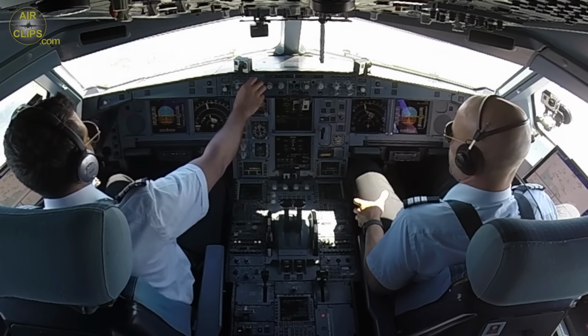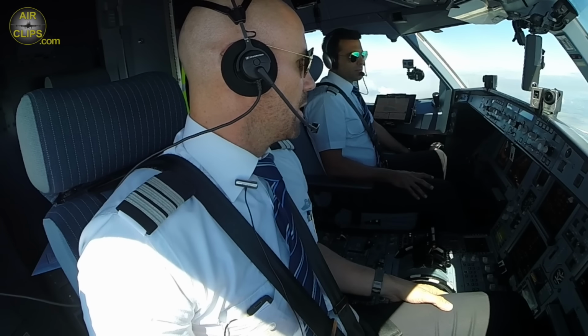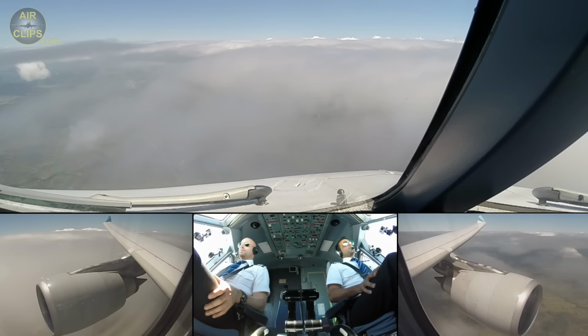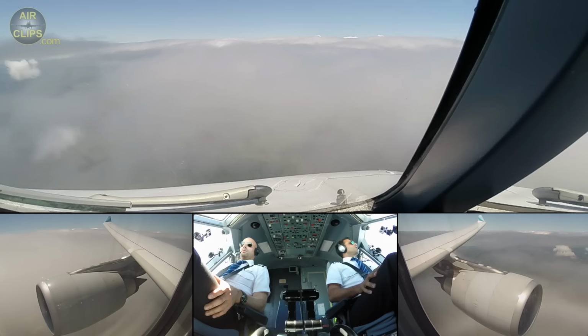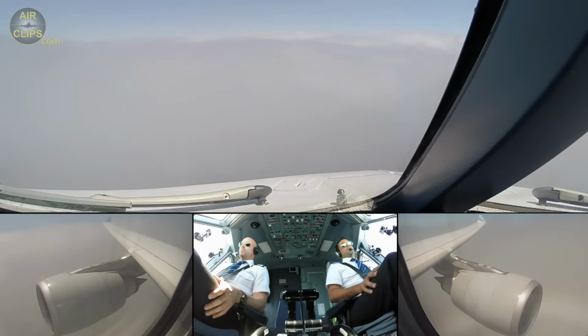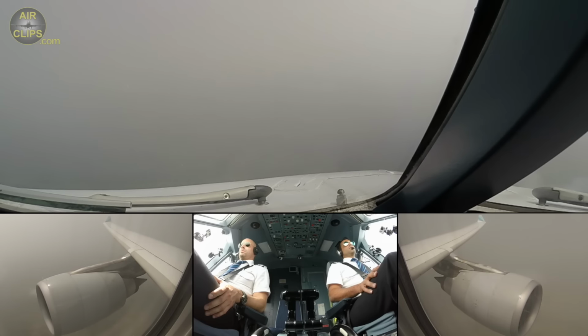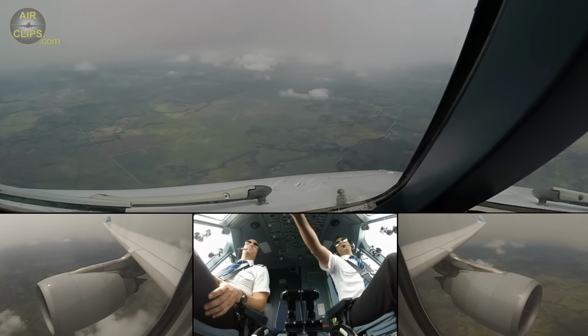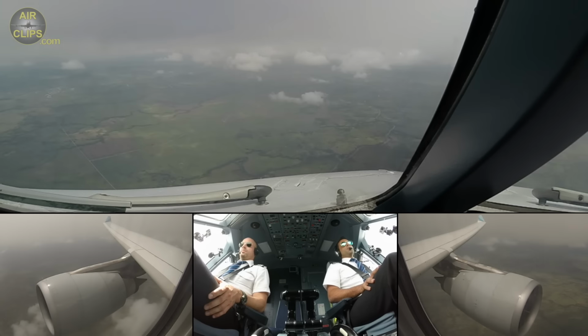We could go down to 3,000. We are cleared for approach. Okay, checked. Just waiting for the ground contact. There's some high turbulence over here. United 1473, contact Santo Domingo North Sector 124.3. Ground contact, 3,000 feet until 5.